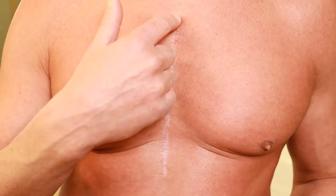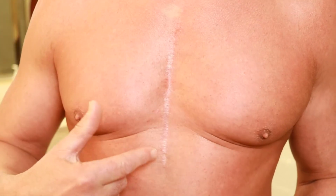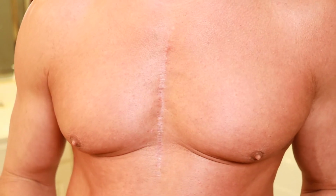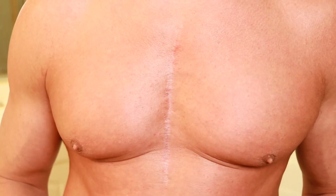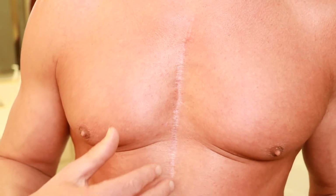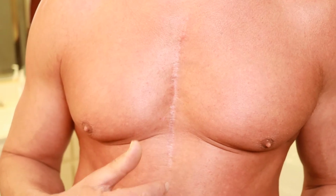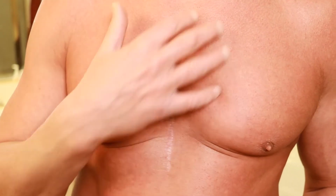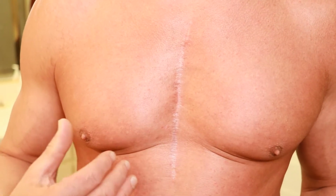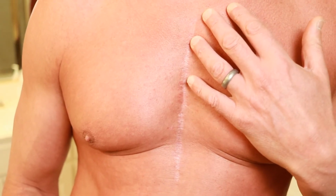So you can see the scar here, which runs pretty much from the top here and stops about there. This scar could look considerably different. When I don't shave and I have my full chest hair, you can't even see it. You would really have to look close to see the scar when I have all of my chest hair. But obviously now that I shave my chest, you can see it a lot better. But again, this is much, much better than it could be.